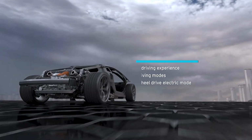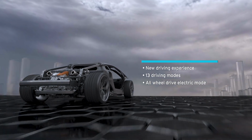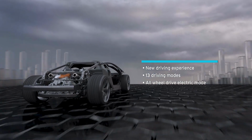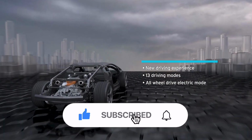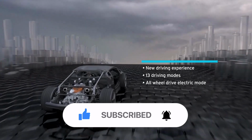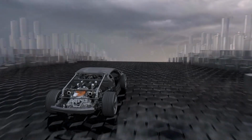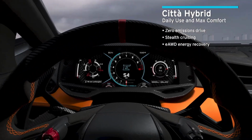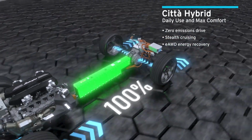For the first time, we offer to the customer a huge bandwidth of possibilities to adapt the car to the personal purpose. We have different driving modes, and on top, we have different hybrid modes. Overall, we have 13 different combinations. But let's take a look at some examples. For instance, in Cheetah, the car enables really in several conditions purely electric driving, including four-wheel drive.